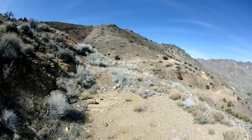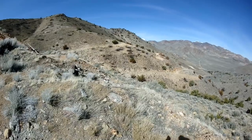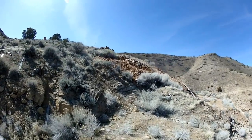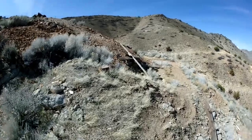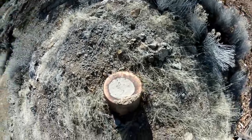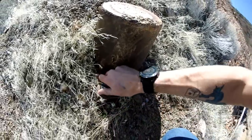This is why we couldn't drive in. As you can see, this road has completely eroded out and there is no way to get a vehicle through here. Fortunately, it's still plenty fine for walking. What is this? A big metal post in the ground. Huh. Wonder what that's for.